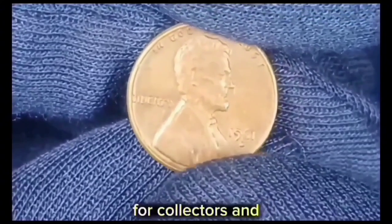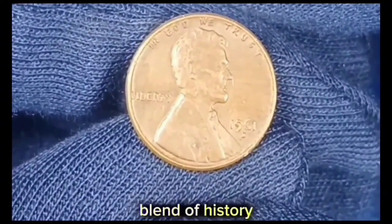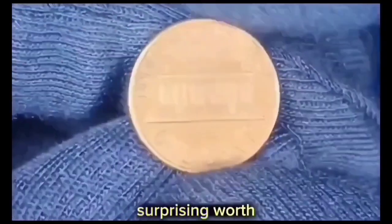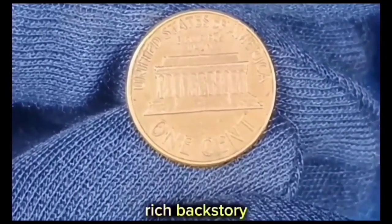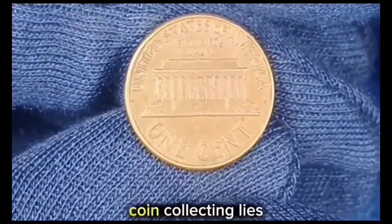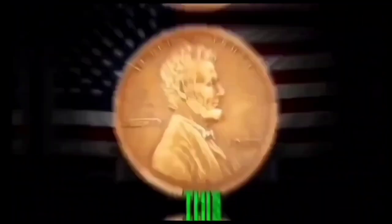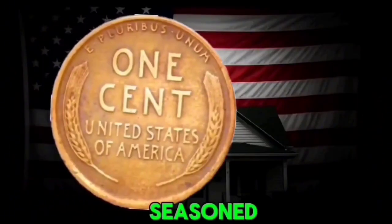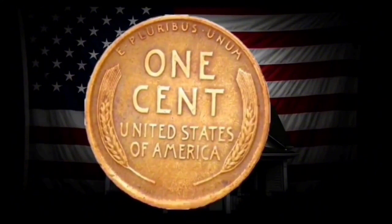For collectors and enthusiasts, the 1961 Lincoln cent represents a blend of history, design evolution, and the potential for surprising worth. It's a reminder that even the most modest coin can carry a rich backstory and hidden value. The beauty of coin collecting lies in discovery. A simple coin like this 1961 penny. Now, the 1920 wheat penny from the United States. Whether you're a seasoned collector or just stumbled across an old coin in your change jar, this one is definitely worth your attention.